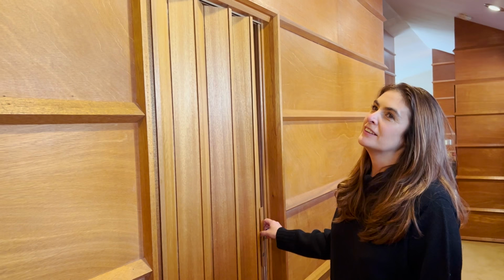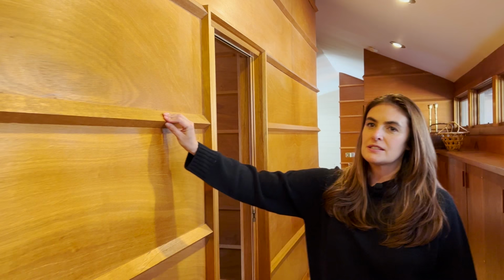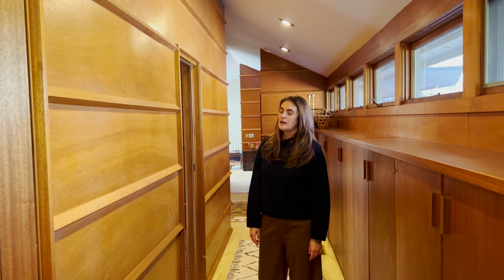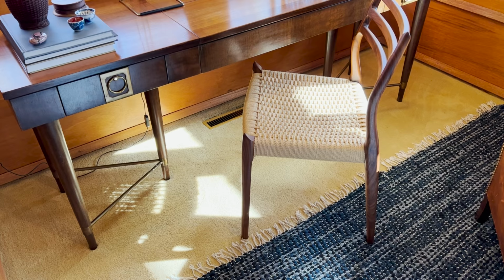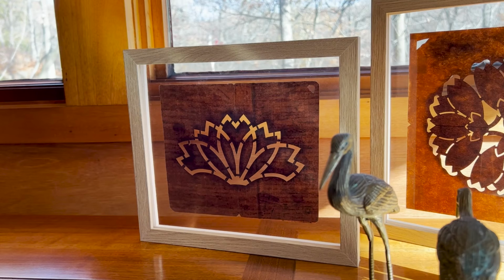You open and close. And the entire wall is paneled in mahogany with a batten piece that, again, he studied within his laboratory in Scottsdale. His bathroom in Scottsdale, ironically, is all clad in stainless steel, but this design. So it's a little strange if you've ever been there to see. I prefer the wood than the stainless.